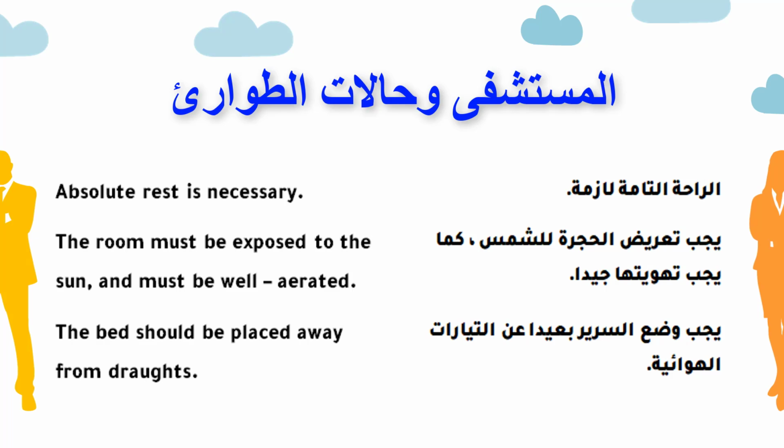Absolute rest is necessary. The room must be exposed to the sun and must be well aerated. The bed should be placed away from draughts.